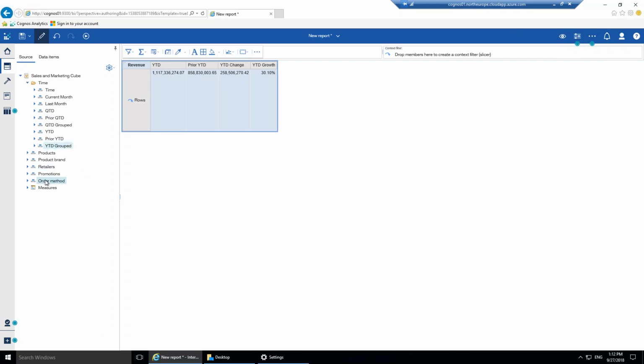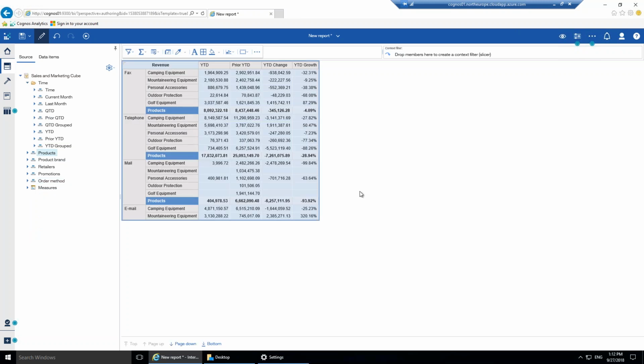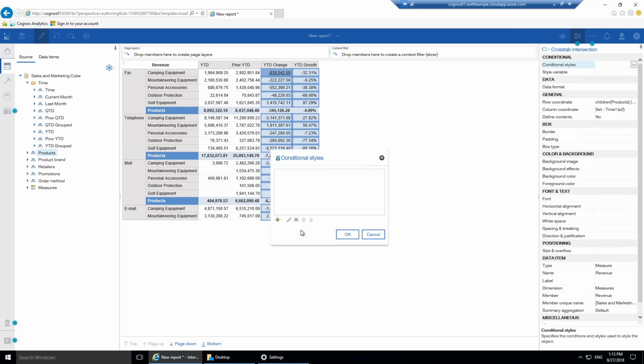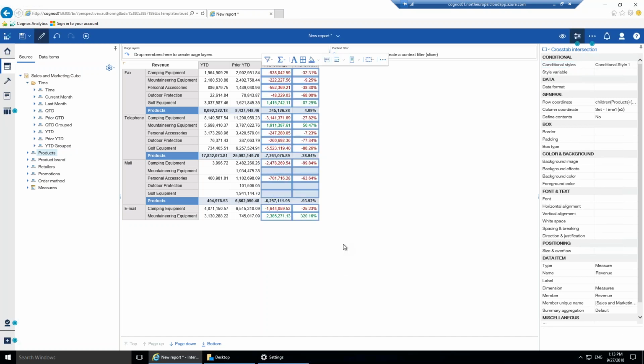other. And let's say I'll go for order methods. And then I want to try again, say products. Missed that here. Okay, so not looking too bad. Then I want to add a little bit of conditional formatting here. So I just go to styles, by revenue, and I just add. I'm going to go for 0 because I'm going for a percentage. So anything above it is good, anything below it is poor. Click OK. And there we have it.